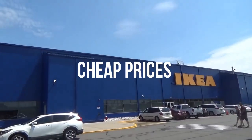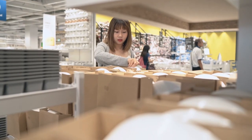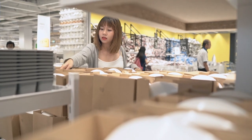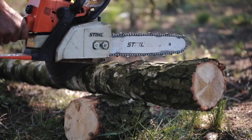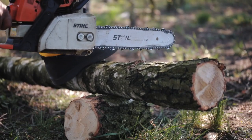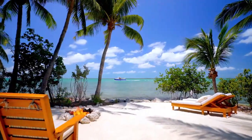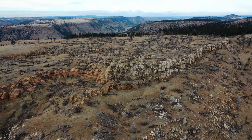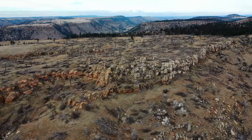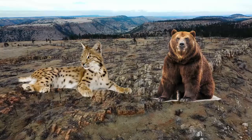IKEA is known for its cheap prices and stylish design. Its low prices are in part due to the fact that IKEA sources its materials as cheaply as possible, and sometimes that means using illegal wood. After an 18-month study, Earthsite discovered that IKEA sells beach chairs manufactured from wood illegally cut in the forests of the Ukrainian Carpathians. And guess what? These forests are home to endangered lynx and bears.